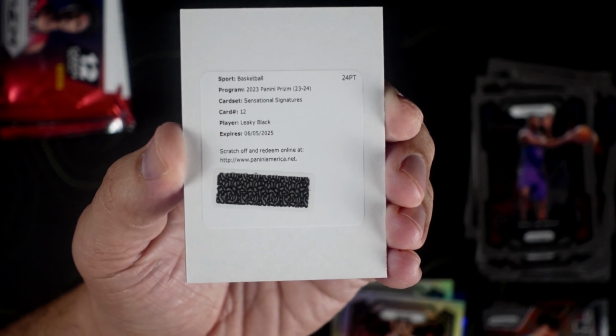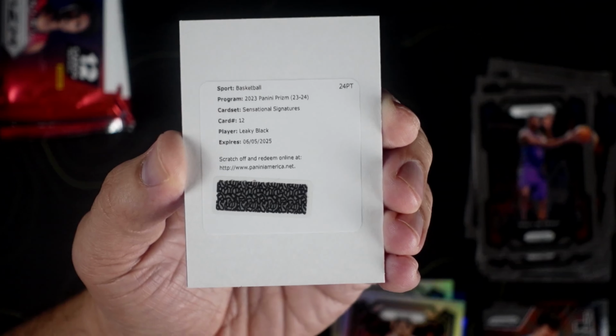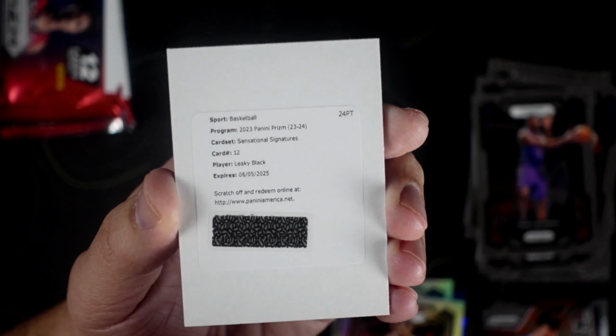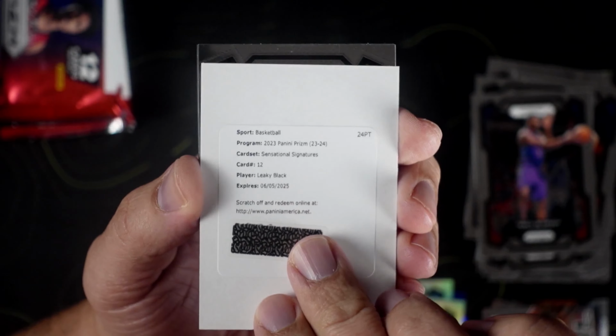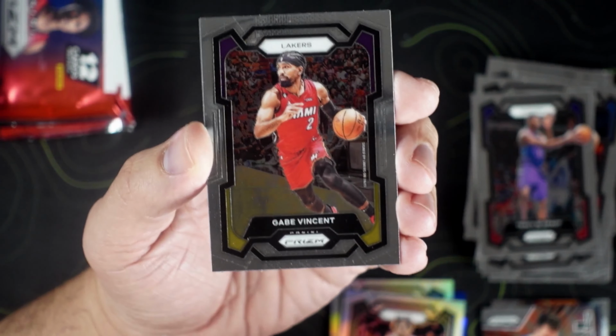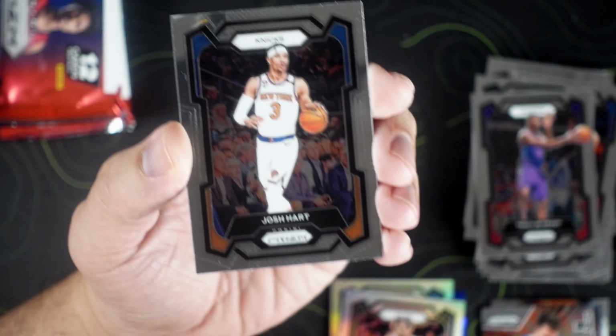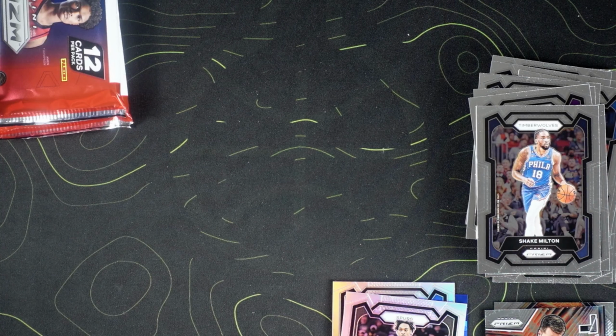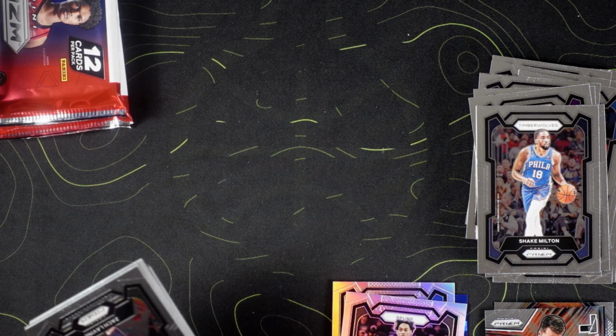Now, y'all might not like that, but me, I'm a big Carolina fan. Leaky Black is something I am happy about. I will take that. You got a Gabe Vincent, Josh Hart, and a Shake Milton. So that's our first auto. Sensational signature of Leaky Black. Not that it's worth anything, but it's worth something to me just because I would collect him.